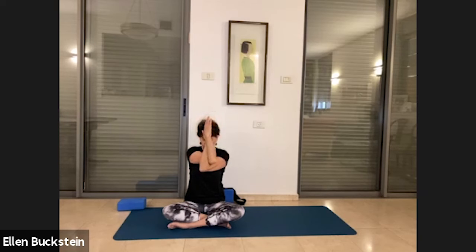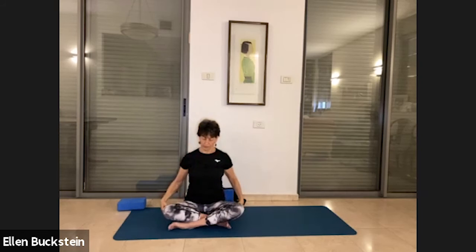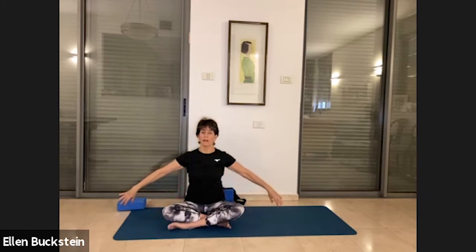Okay, this is a stretch of the back body in between the shoulder blades. We open that area by compressing the front. That's how we get the openness there. And we breathe into the area that we've opened up. And then we slowly unwind the hands and release. Let the hands come up.